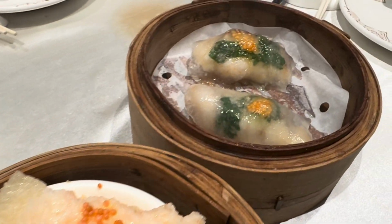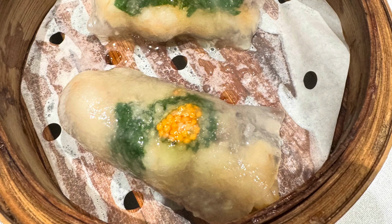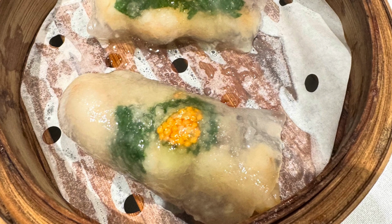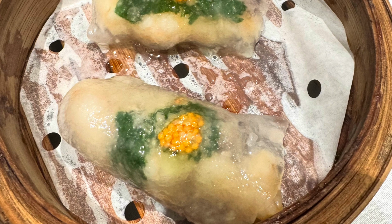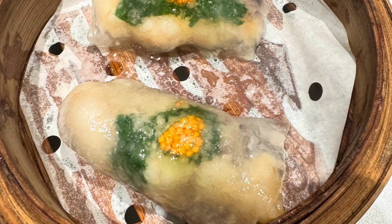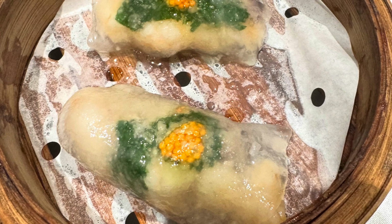Quick video of some of our dishes. Next dish is the Foodie Tsai shrimp dumplings for 38 Hong Kong dollars, but you only get 2 of them. Foodie is kind of like luxurious, I guess, because it's $19 per dumpling. I thought it was a fair price.